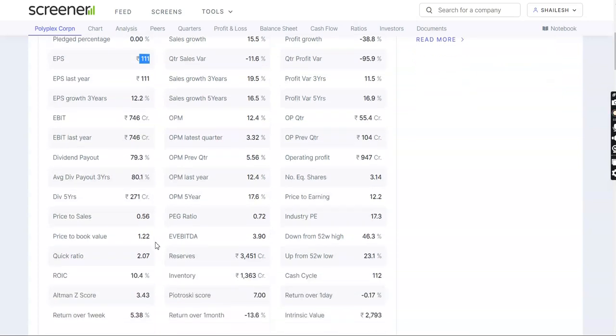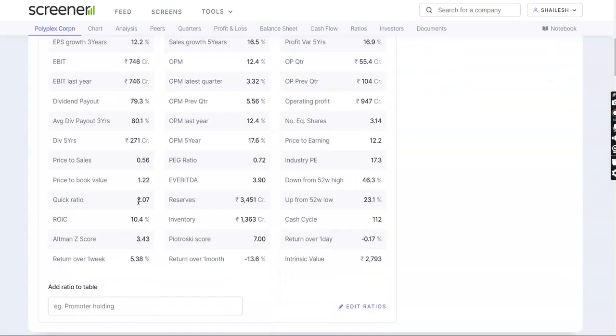So now if we look into the quick ratio, it is 2.07, which specifies that the company is not in dearth of any cash or other reserves. If we look into the ROIC, that is the return on invested capital, it is 10.4%, which is good. We look into the Altman Z score, it is 3.43, which is also good. If we look into the Piotroski score, it is 7 out of 9, which specifies above average financials.